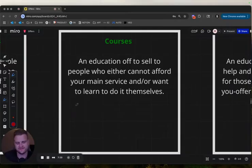A course is obviously an educational offer to sell to people who can't afford your main service and or want to learn to do it themselves. And courses kind of get a bad name, but there's a lot of people who just want to learn to do it themselves and they don't really want to hire you. And if you don't have an offer such as a course, you're kind of missing out on that type of person.